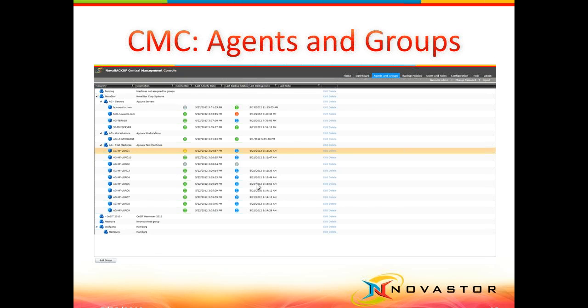Now, if I go into an overview of all the agents and the groups that I have set up here, this would be the agents and groups field, so I could see all of the different machines that are connected to the central management console, whether or not they're currently running a backup, whether their last backup was good, it failed, and everything in between. So this gives a little bit more detailed view on what is happening on your central management console and what's happening with your agents and groups. It looks like you have it arranged the way you have it.